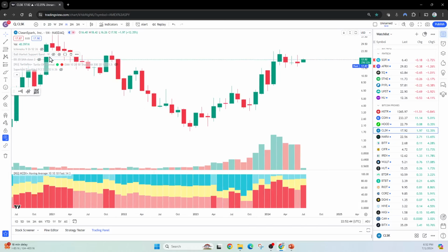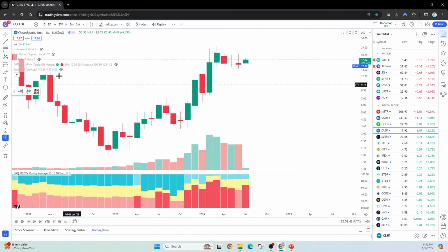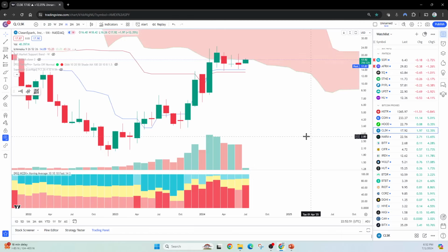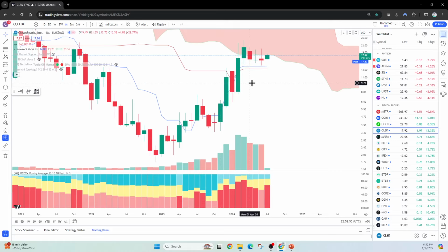What you're really seeing here is the monthly chart of CleanSpark. Let's start with CleanSpark, looking at the Ichimoku cloud. Ichimoku cloud is basically a way for you to look at different supports and resistance based on calculations from various moving period averages. What you're seeing here is a bullish cross of the blue line crossing above the red line, which we consider a bullish Tenkan-Kijun cross.